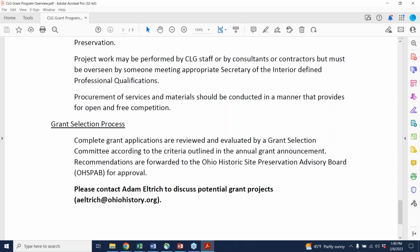Alrighty, let's see. Zach has a question here. We have an AME church in Marysville just outside a registered district. Could this grant be used to add that structure to the registry? Yes. Yeah, the grants can be used for getting buildings or districts on the National Register.